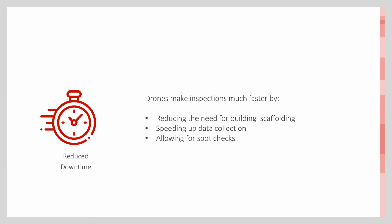Let's take the flare stack as an example. While you usually would have to shut the stack down and wait for it to completely cool down, while also clearing any toxic fumes, when using a drone, you don't have to wait for it to cool down completely. Once the stack reaches 40 degrees, you can send the drone in safely.